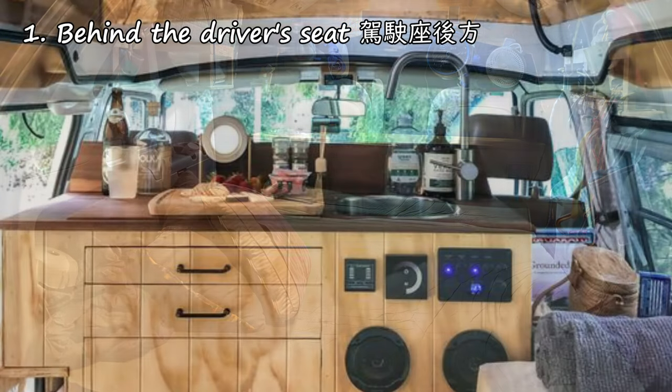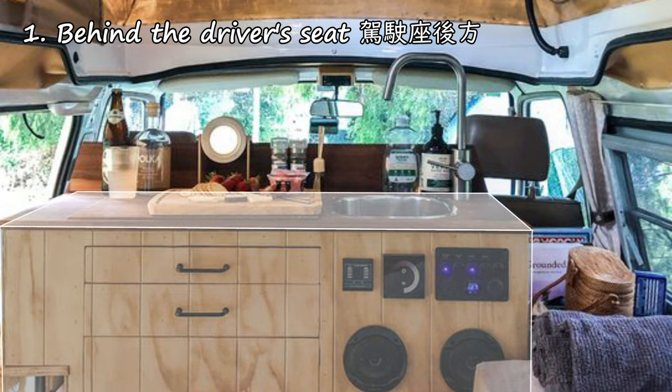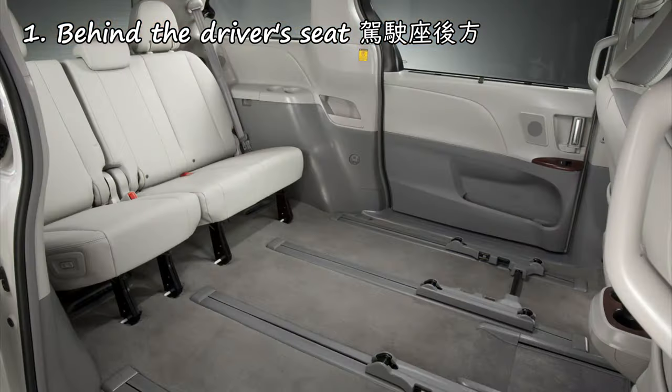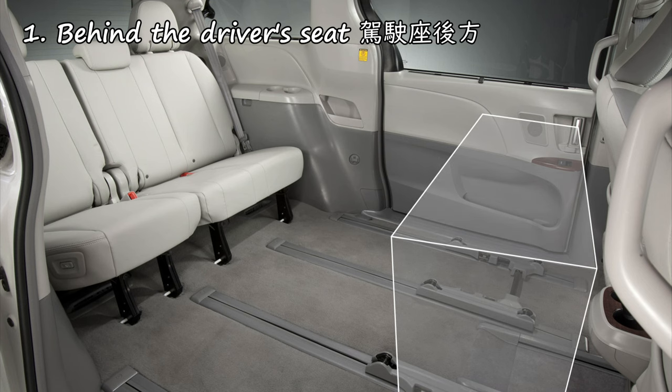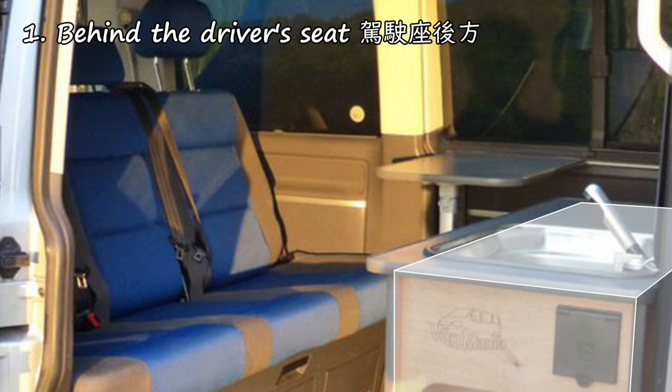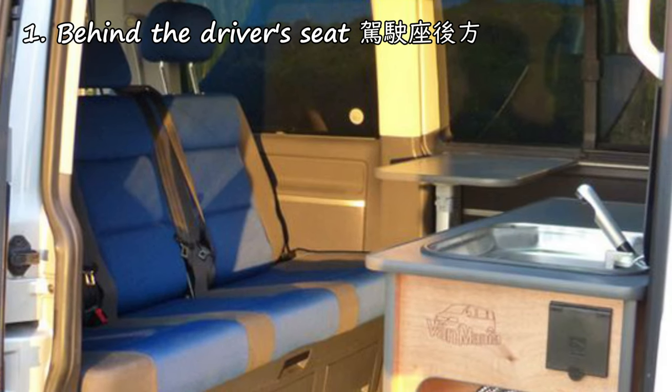However, it creates a barrier between the driver's seat and the rear, potentially obstructing the driver's rearward visibility. This layout suits models with removable middle seats and foldable rear seats, without affecting the upright position of the rear seats, and even allowing the rear seats to function as a sofa.